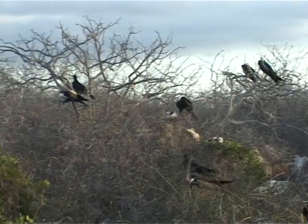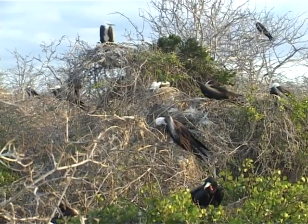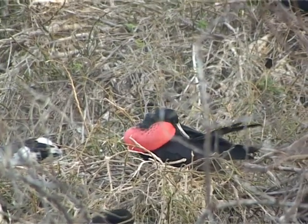In the evening light, we're among a crowd of frigate birds nesting a short distance inland. The males have an inflatable red pouch on their fronts.